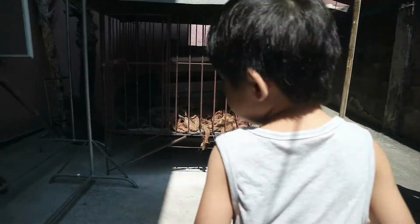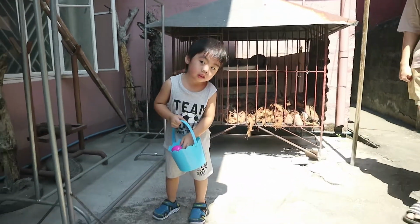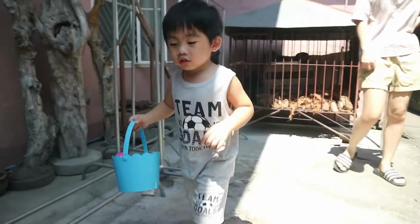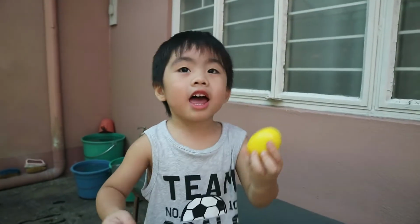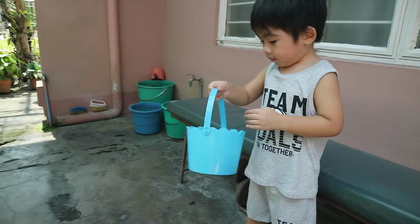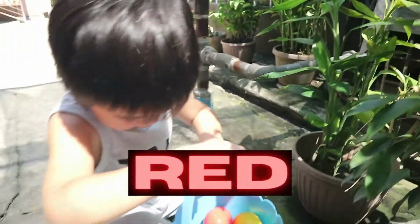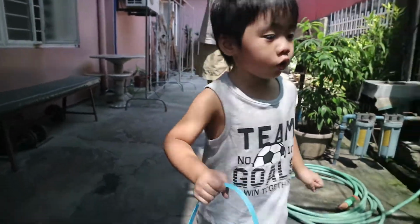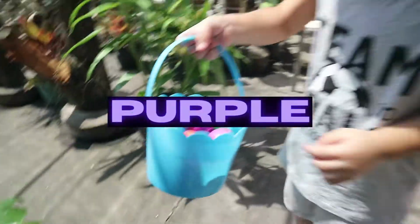Can you find an egg? Anywhere? Good job! Where are you? Yes! What color is that? Yellow egg! Good job! Are we looking for some more? Two eggs. Let's see if we still have one more. Oh, purple. It's a purple egg. Good job. Good job, Ponchie.